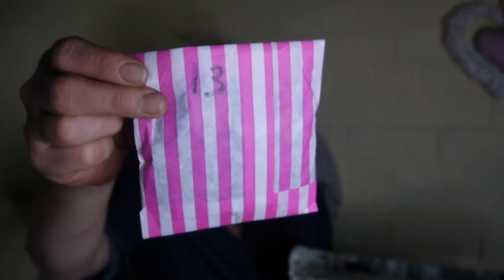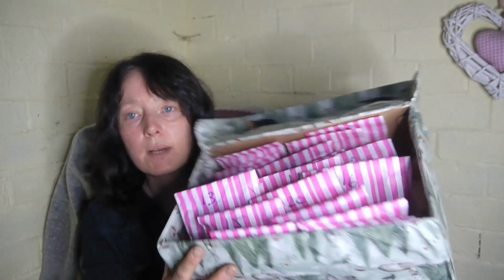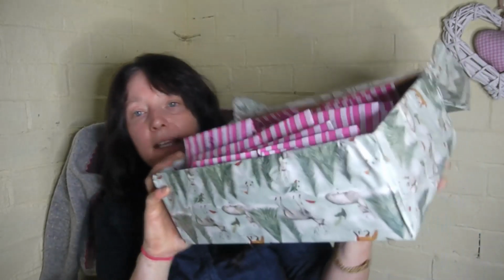They've all got a number on. There you go, they've all got a number on. And they're all mixed up in there, so I have to have a really good rummage through, like you would on your advent calendar if you've got your little chocolate windows and you have to find the number to get your bit of chocolate out.